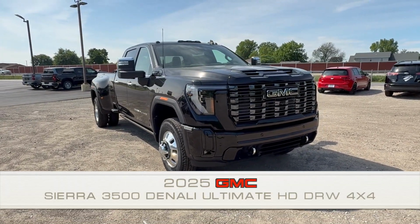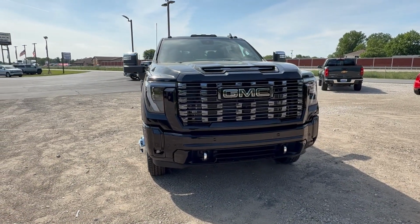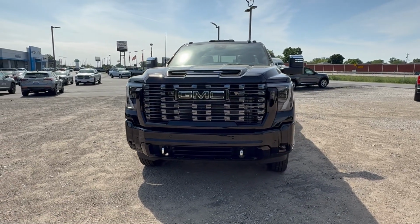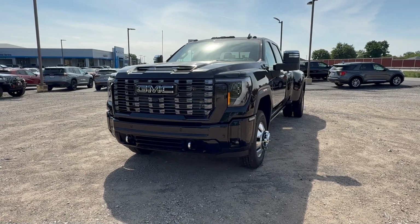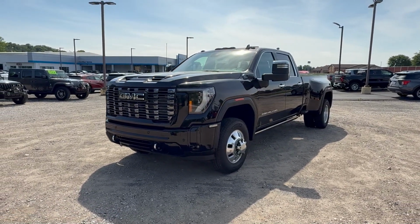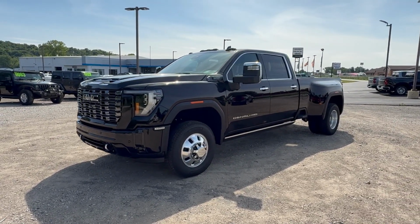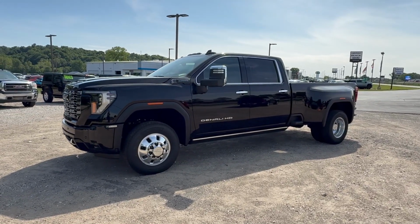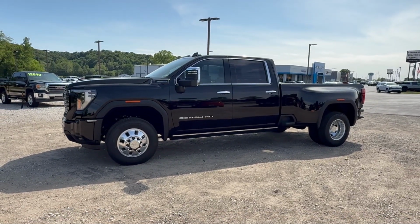Hello everyone. In today's latest episode of the in-depth review series, we are taking a look at this absolutely amazing, fully loaded 2025 GMC Sierra. Now what makes this fully loaded is the fact that it is a Sierra Denali Ultimate. It is also the 3500 series in crew cab configuration. It is a dual rear wheel vehicle. So it is pretty much as heavy duty as you can get from GMC.